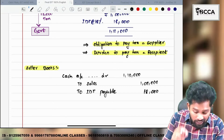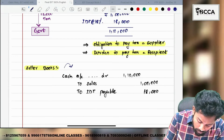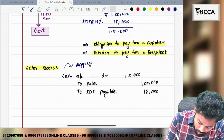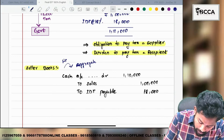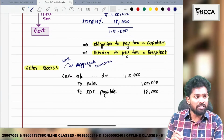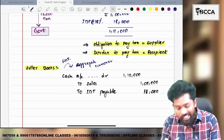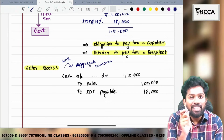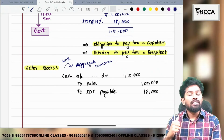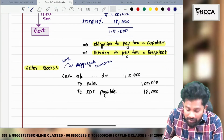So this is very important. This entry I will link with the aggregate turnover definition as well. I will link this in the following chapters with aggregate turnover, because these are basics only, and with basics only we make mistakes. So in the aggregate turnover definition, in the latter part he'll say don't include the tax amount collected in the turnover value. So why don't we need to include that? Because this is the basic logic.